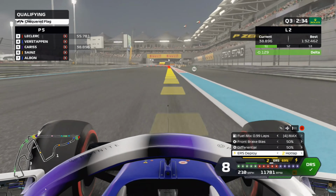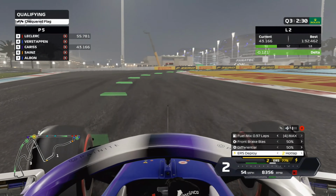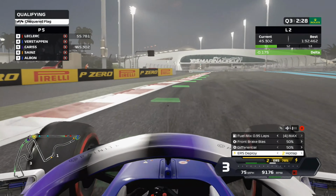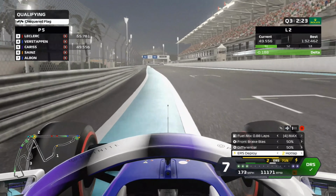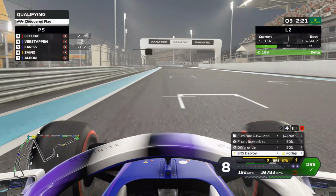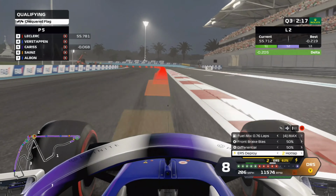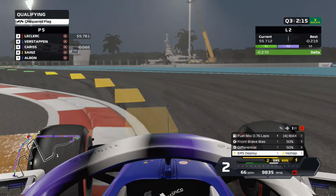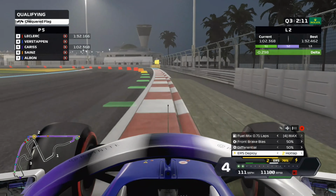I believe Hamilton's done a high 31. So we're going to have to pull out a lot in this last lap to get close to him. Go through the chicane that splits the two straights. I'm pretty weak through there, but luckily the fresh tyres help us improve on our previous best. I believe our first lap was done on a used set of softs. We actually got purple in the middle sector, which is nice to see. We're currently in P5 as Verstappen gets ahead of us.